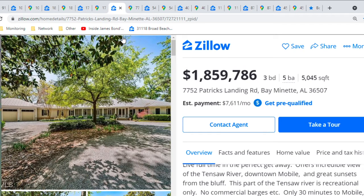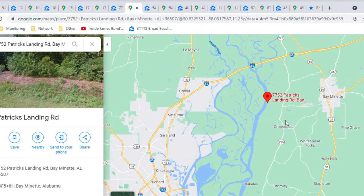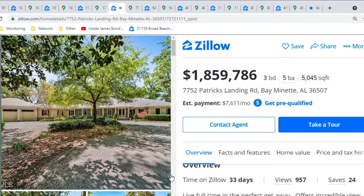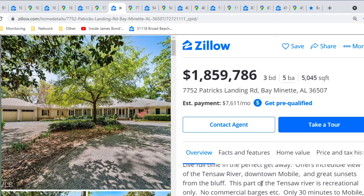Here we go. So this one is in a bay near the Gulf Shores, and it's up a river, so there's no commercial traffic, so that's kind of nice. It was along the water, part of it. It had a 5,000 square foot main house, and it also had a 1,500 square foot guest house.